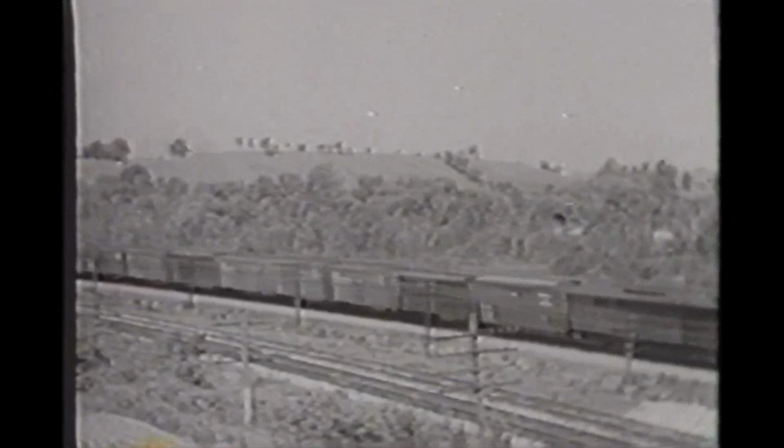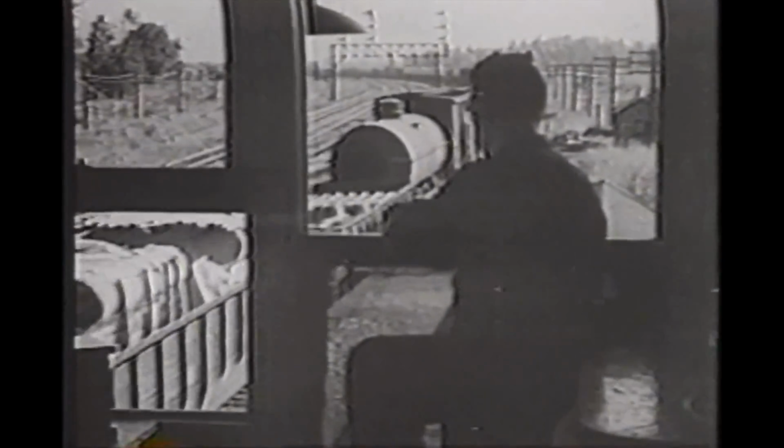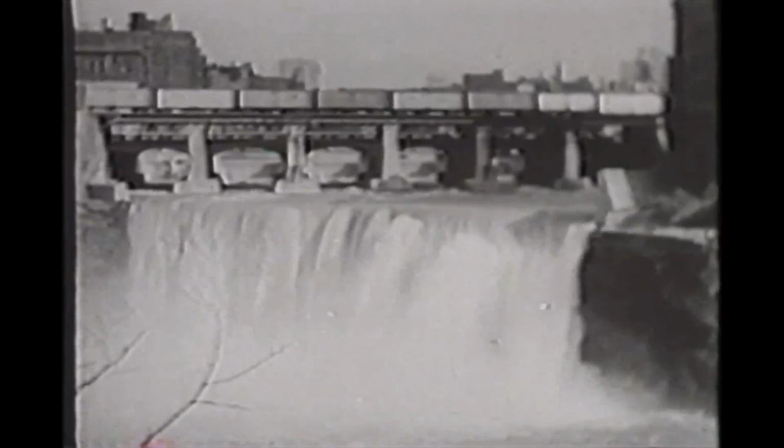Running trains looks easy, but there's much behind the scenes that calls for skill, loyalty, and precise training. Perfect teamwork and modern equipment combine to make railroads safe and dependable.